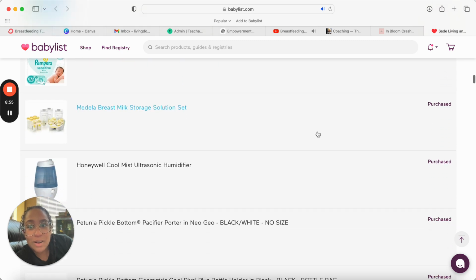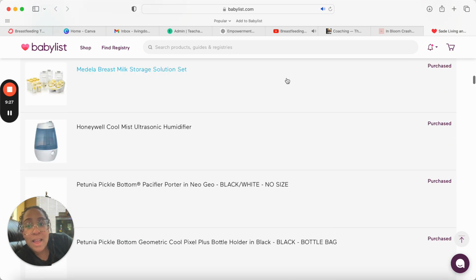Baby wipes are an obvious must. Ooh, the Medela breast milk storage set. I still use this to this day for second baby. I used it up until about 8 or 9 months when I was pumping, because I stopped pumping around 8 or 9 months and just kept exclusively breastfeeding instead. But I highly recommend having this. It's super, super helpful to store your breast milk. And the tops, you can switch and change the date so you can keep up with what date that milk was expressed.